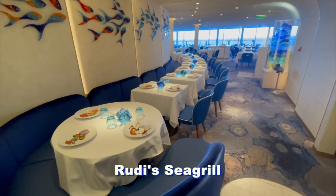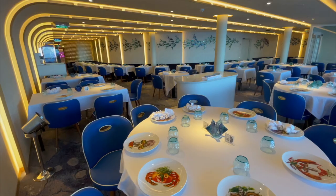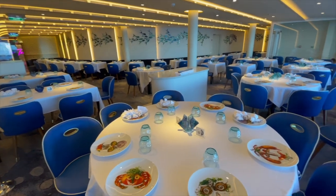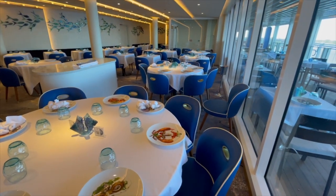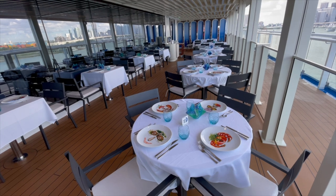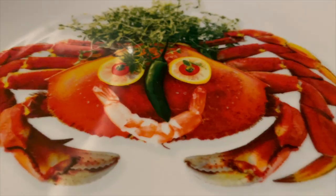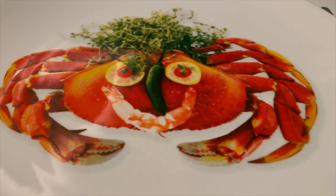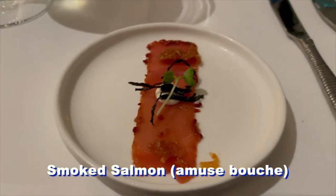With popular eateries aboard the ships of Princess and Holland America Line, executive chef Rudy Sodamin is a ubiquitous presence in the Carnival fold. On the XL-class ships, Rudy's Seafood Grill is accessed on the port side of Deck 8. Like the other ships, the table settings include chargers with Rudy's celebrated food faces. And now for a few selections.